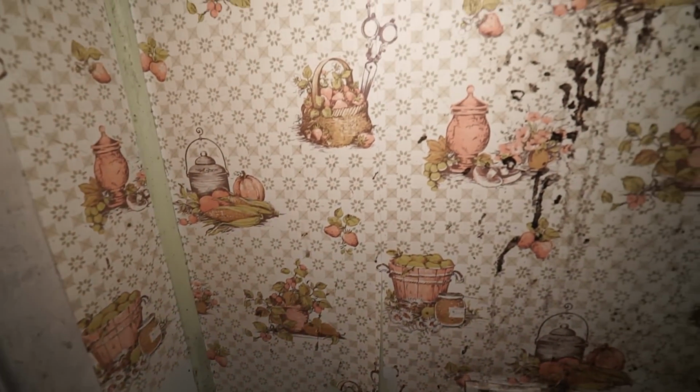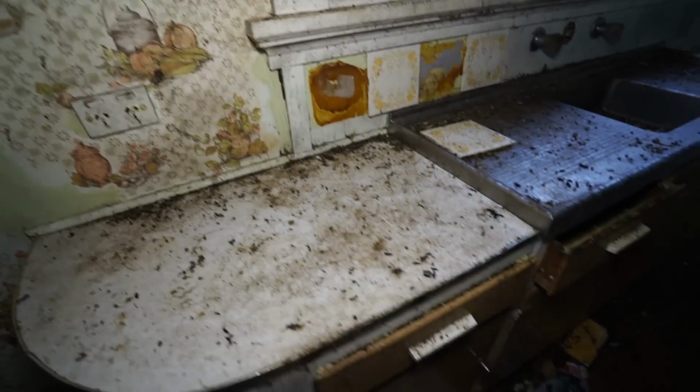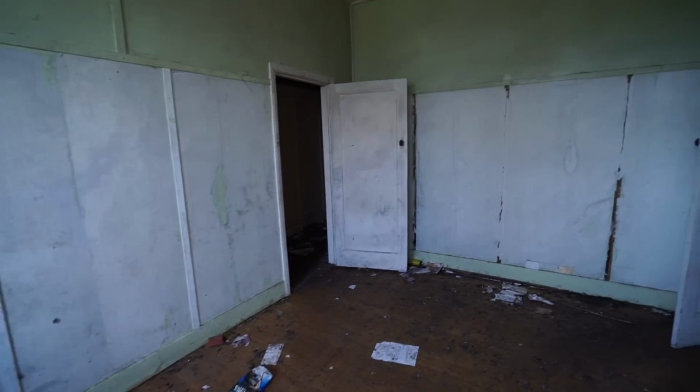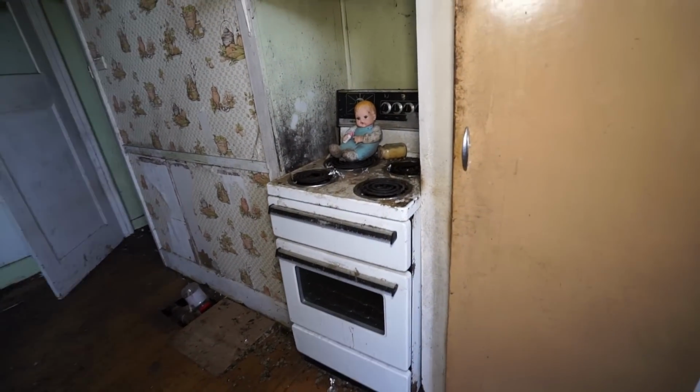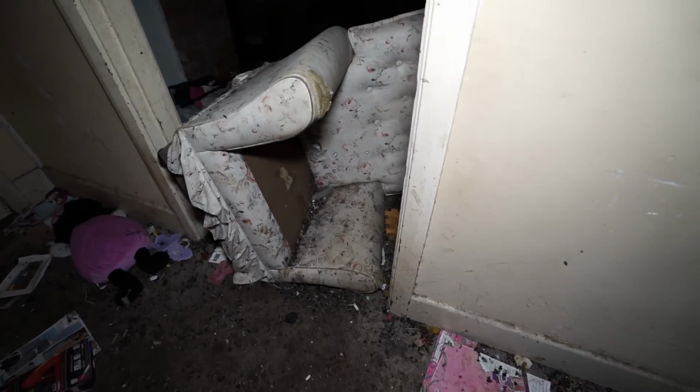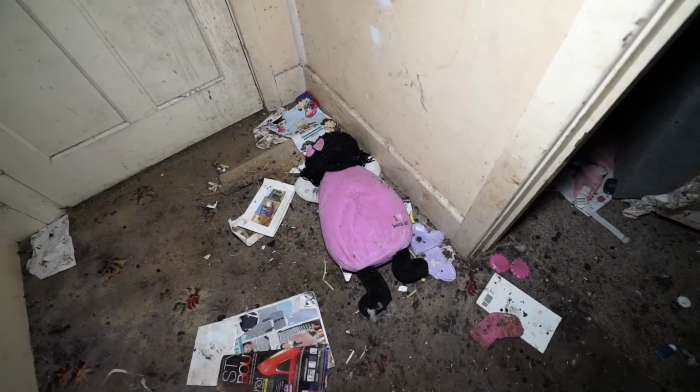Look at the wallpaper. Not too much left in here, guys, regarding kitchen stuff, other than the two dolls. Not really kitchen stuff though, let's keep going. Whoa. Here's the side entrance door. Alright, we'll have a look in here. This looks like the front living room. Wow. Might have to just push that out of the way. Heaps of toys in here.